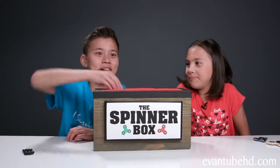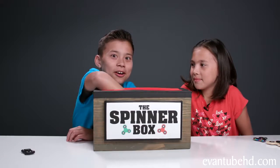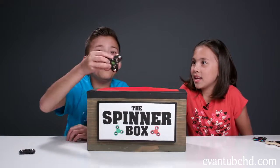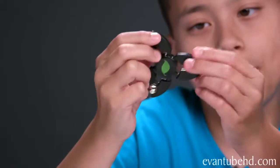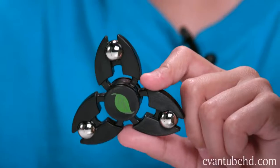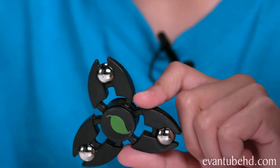Okay, time for my second one. Whoa, look at this. Mine has like a leaf on it and there's 3 metal balls. And the ends are pretty cool. Kind of look like spaceships.